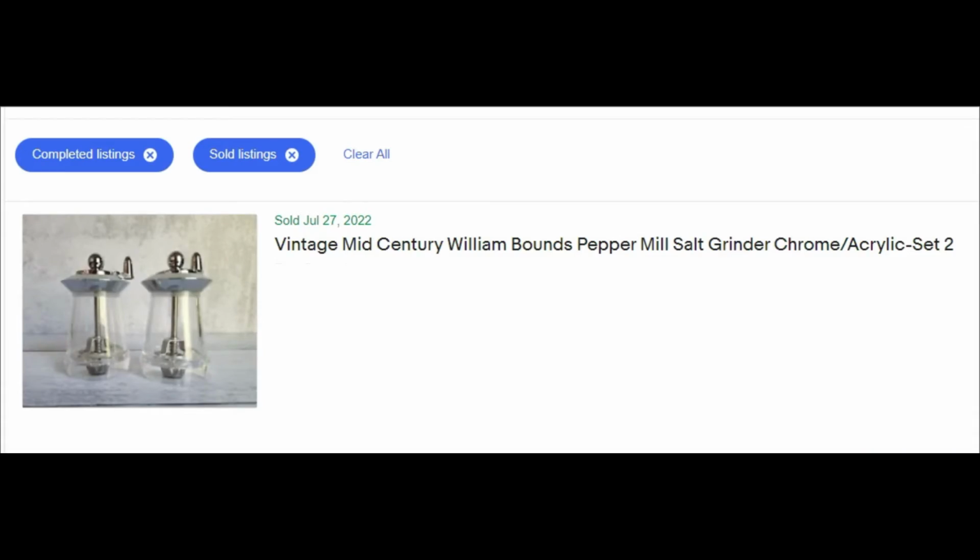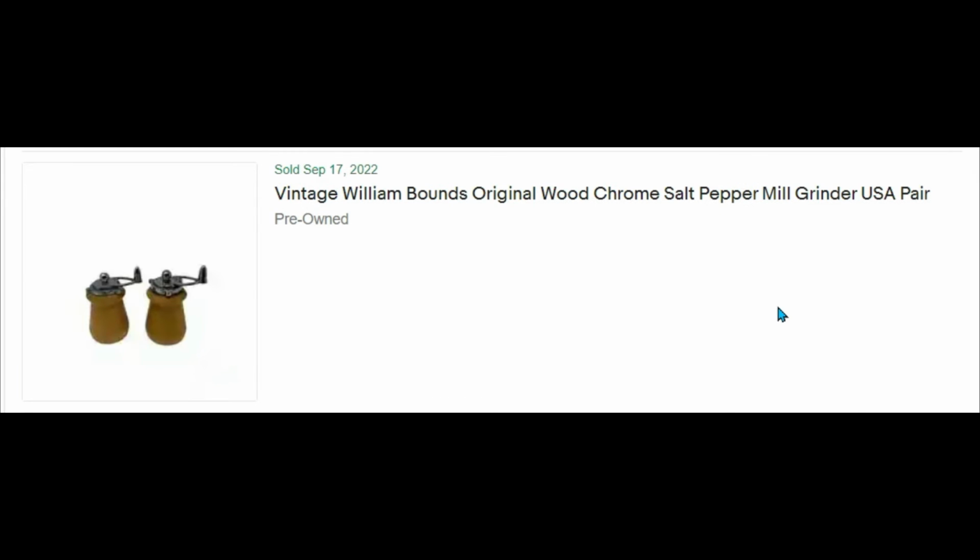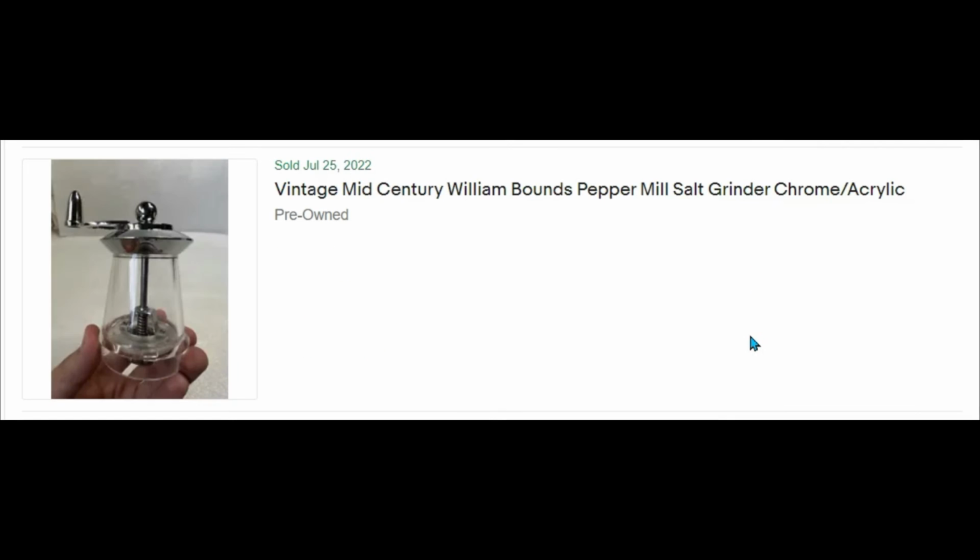Can you find other William Bounds grinders on eBay? Yes, you can, and they're going for some good money. This vintage mid-century pepper mill set with chrome and acrylic sold for $109.99. And here's a smaller two-piece set, wood and chrome grinders, salt and pepper. They took an offer of $84.88. And here is a single mid-century modern William Bounds grinder, pepper mill or salt grinder, sold for $79. I mean, that is great.